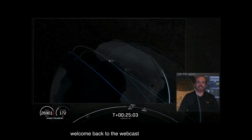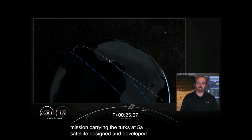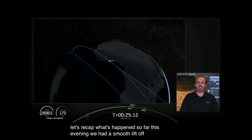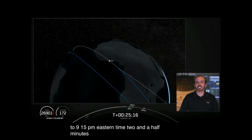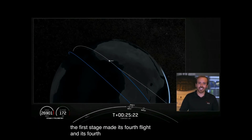Welcome back to the webcast, the Falcon 9 mission carrying the Türksat 5A satellite designed and developed by Airbus. Let's recap what's happened so far this evening. We had a smooth liftoff at 9:15 p.m. Eastern Time. 2.5 minutes later, our first and second stages successfully separated. The first stage made its fourth flight and its fourth landing on our drone ship.